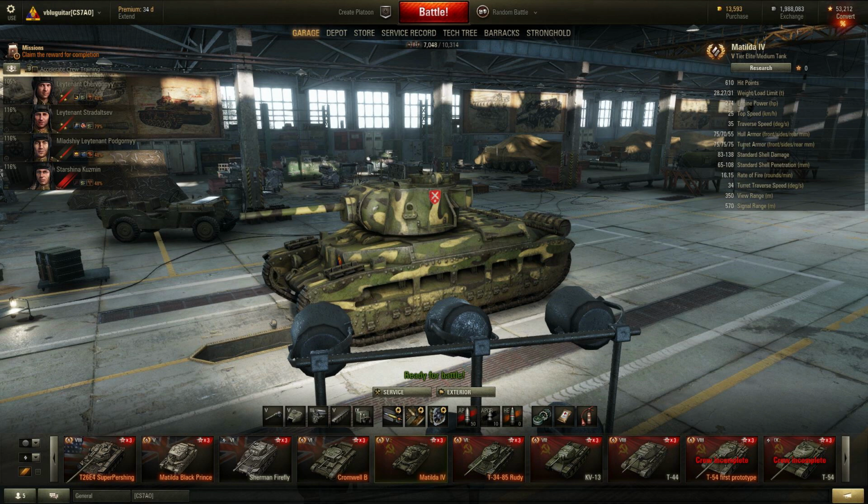So anyway, back to the tank. 610 hit points. That's the same as all the other premium mediums. 274 engine power is one of the things that sets it apart from its same tier Matildas, and even the tier 4 Matilda. It just is faster. 25 top speed. I know it's only 3 kilometers per hour, but believe you me, it feels faster. It is a lot faster than the Matilda Black Prince. It's a little bit faster than the standard Matilda.